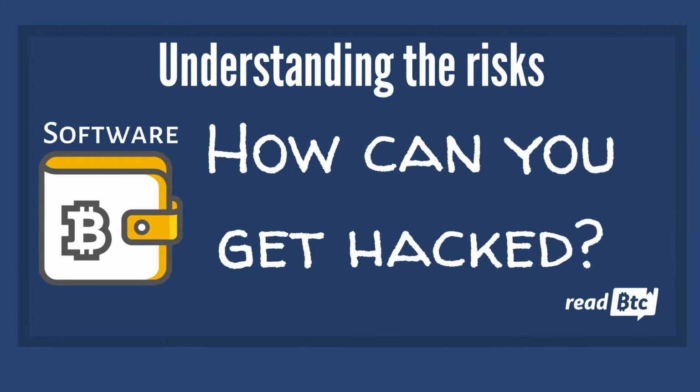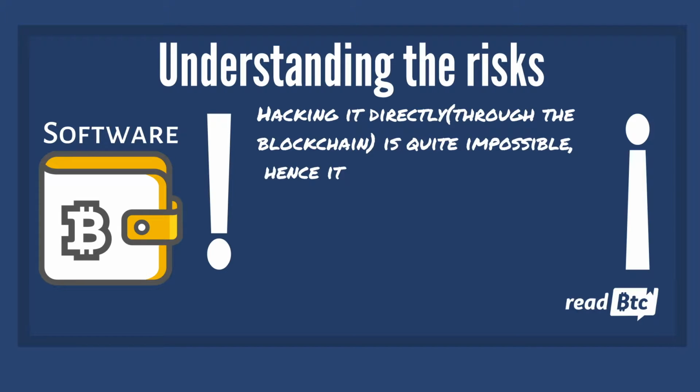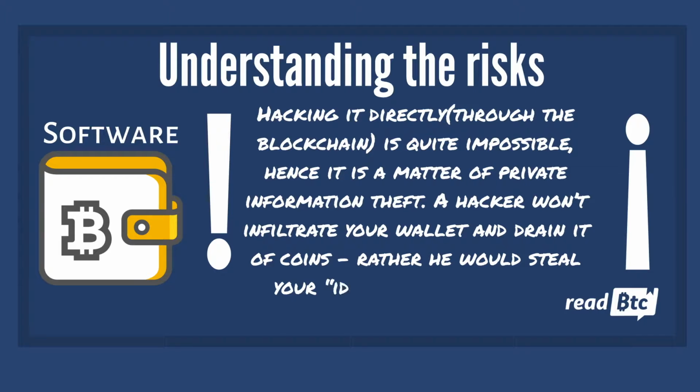How can someone hack your wallet, you ask? Hacking it directly, like through the blockchain, is quite impossible. Hence, it is a matter of private information theft. A hacker won't infiltrate your wallet and drain your coins. Rather, he would steal your identity and use it for his personal gain.